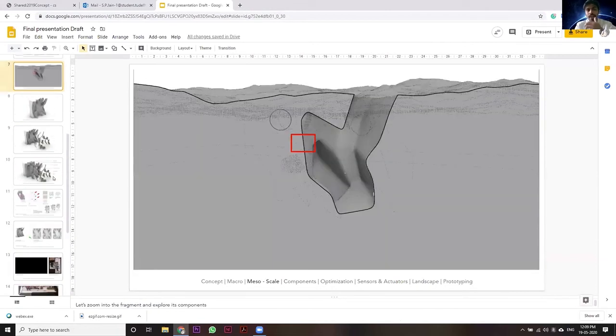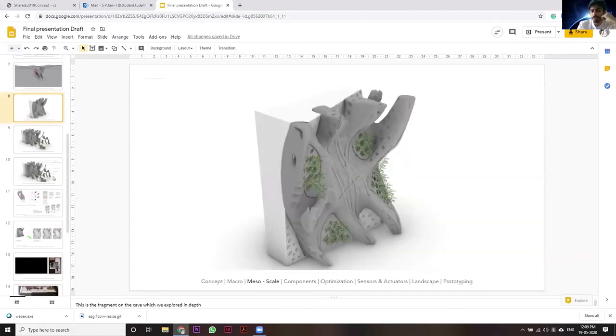The whole idea was to look into the possibilities of how we can develop this one fragment, then later test this fragment at 1:1 scale, test whether this theory works or not, and look at more future speculations. Thank you.